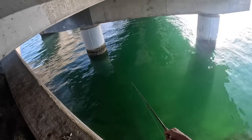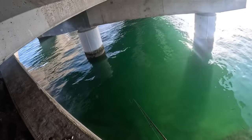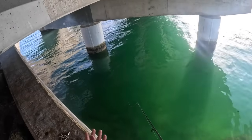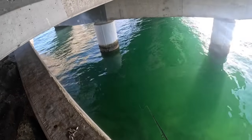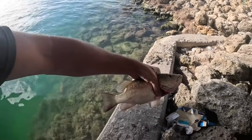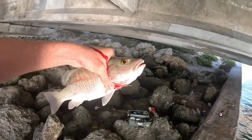So I kind of just free line it, and right when some line starts coming off my spool, that's how I know I've got them. But I think something's on it, they're just pecking at it. Usually the snapper will hit it and they'll run. So right away you just close the bail after about 2 or 3 feet of line coming out. Whole time I thought I had the camera on, but we got our last mangrove. Probably about 13, 14 inches. Nice chunky guy.